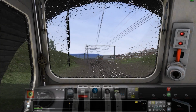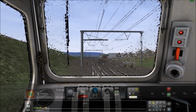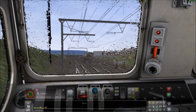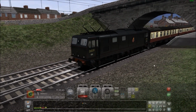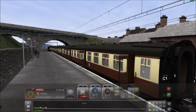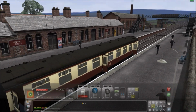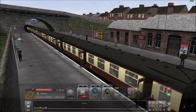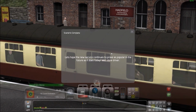Just nicely done it, I think. Yeah, gone past a little bit. Have a look. In my haste to get into the station. Yeah, just missed with the front carriage. Yep. All in all, not a great effort on my behalf. I've done better, but hey, I've also done a lot worse. So what's that there? Hadfield for Tintwistle and Hollingworth. Okay.